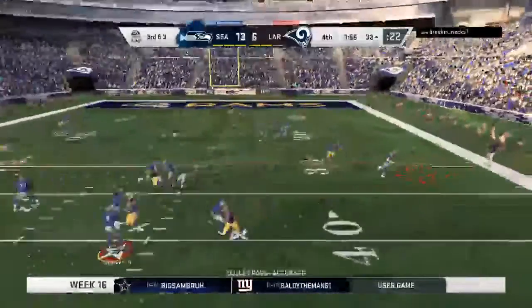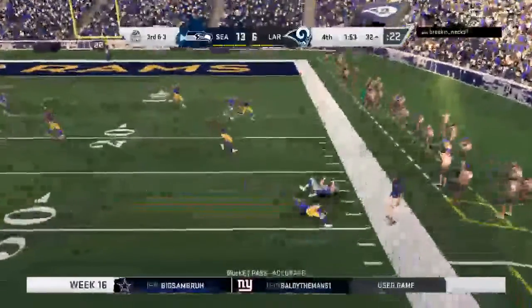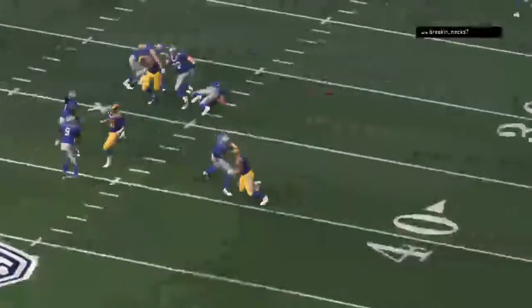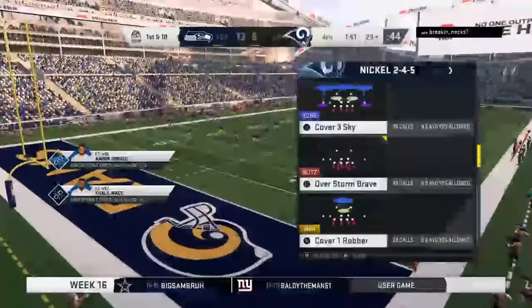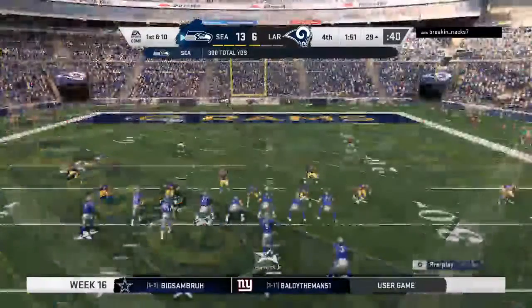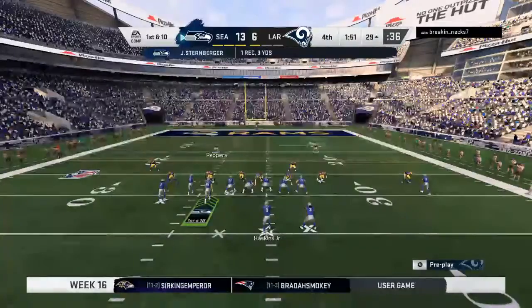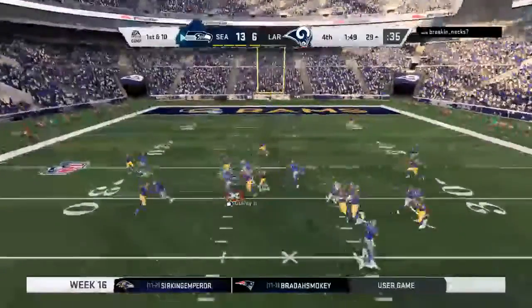Now it's Haskins. Pass hauled in by the 6'4" tight end Sternberger. And he picks up the first before he's taken down at the 29. Whistles now and a timeout. So defensively they burn it here with 1:51 left. Haskins now 12 of 16 thus far.